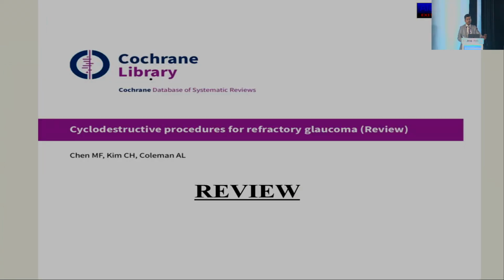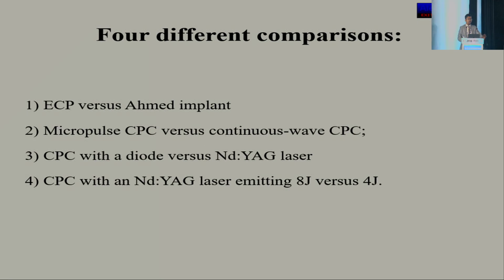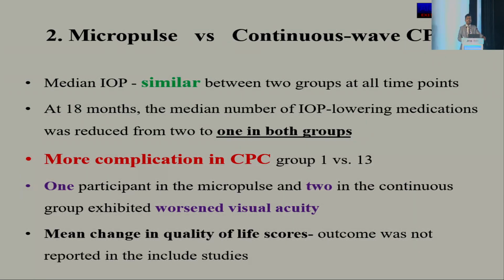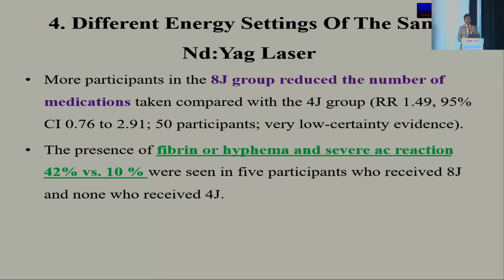There is a Cochrane review where cyclodestructive procedures were reviewed. They considered articles before 2018, where Chen MFL found there was no study comparing any cyclodestructive procedure versus any other glaucoma treatment. They made 4 different comparisons. ECP versus AGV implant: at 24 months, they found very low certainty evidence between the two groups. Between micropulse and continuous wave CPC, they saw more complications in the CPC group, with both having similar outcomes. In CPC using semiconductor versus Nd:YAG laser, both studies reported hypotony as an adverse effect. With different energy settings of Nd:YAG, 8 joule and 4 joule, fibrin or hyphema and severe AC reactions were much more in the 8 joule group than the 4 joule group.